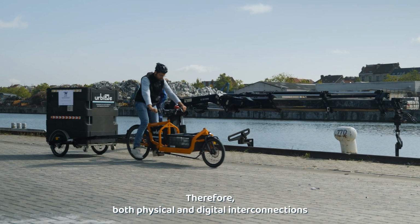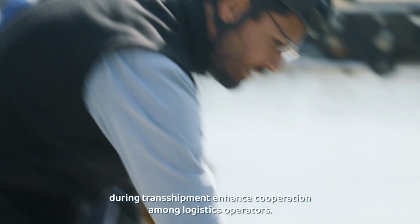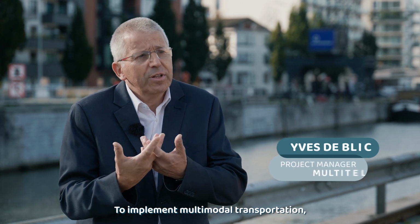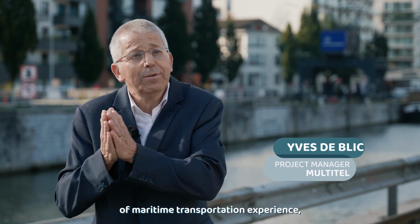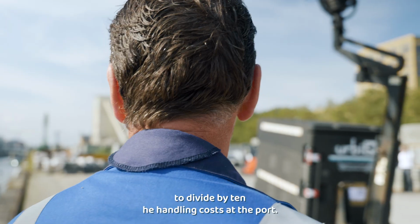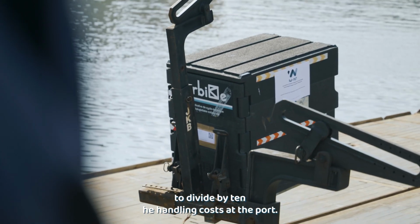Therefore, both physical and digital interconnections during transshipment enhance cooperation among logistics operators. To implement multimodal transportation, it's more complex. That's why it's important to take advantage of maritime transportation experience. They use the maritime container standards in order to divide by 10 the handling cost at the port.